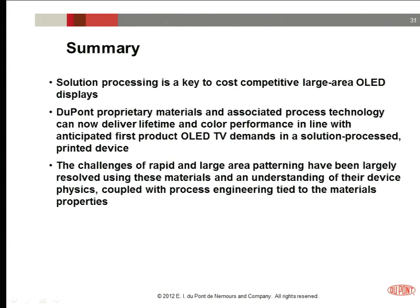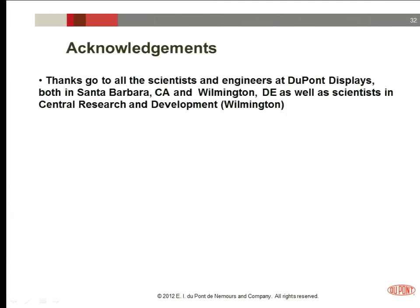So in summary, hopefully I've shown you that solution processing is a key to large area OLED displays, and that our materials and processes are getting ready for large scale. I'd like to thank all the scientists and engineers at DuPont Displays in Santa Barbara and in Wilmington, and the scientists in Central Research also in Wilmington.